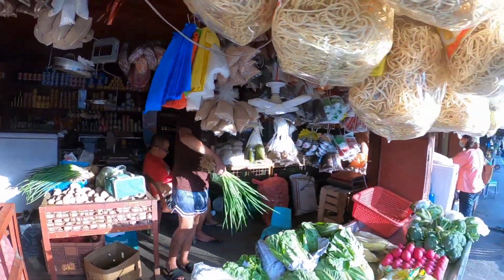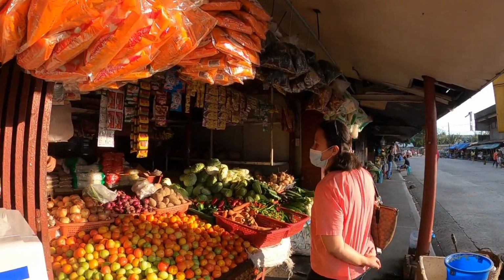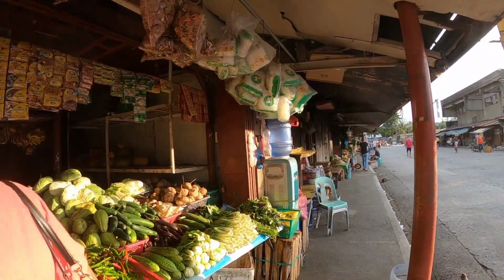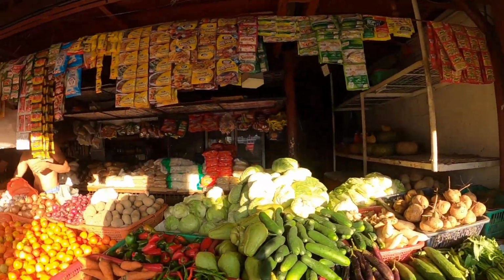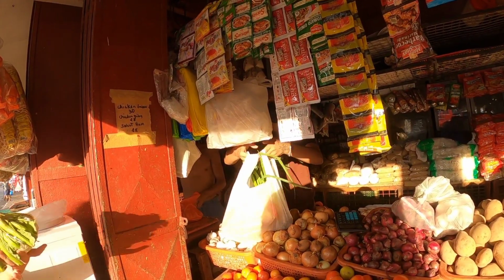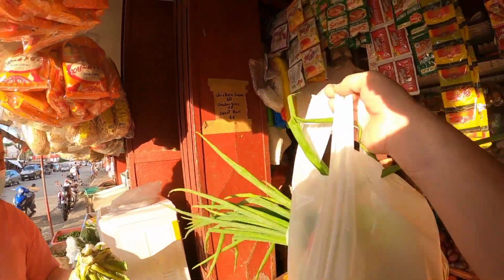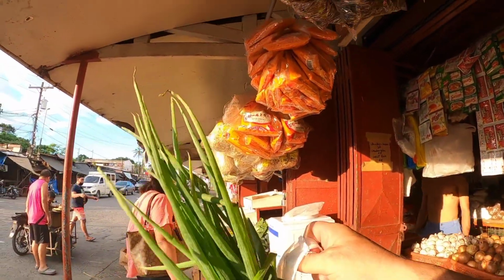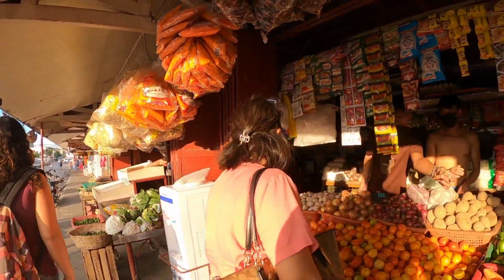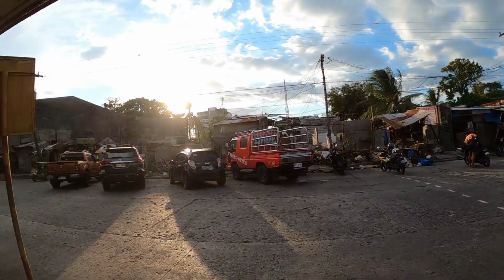So that's my vegetables complete. Spring onions, cabbage, a couple of sweet corn. Okay, that's it. Thank you. And for all that vegetables, just 115 pesos.